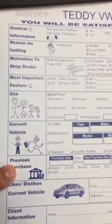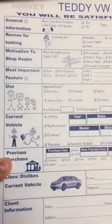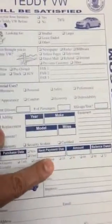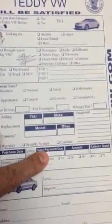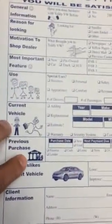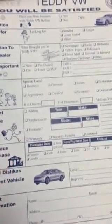What are you driving now? Tell me about that. Did you pay for it cash? Did you finance it? What are your payments now? What were the terms? Did you lease? When's your next payment due? Do you know how much you owe? By the way, how's your credit? If you're getting into this, you could ask about credit on a 1 to 10. So the survey is built to guide you through the process.